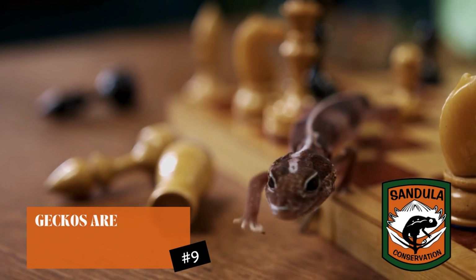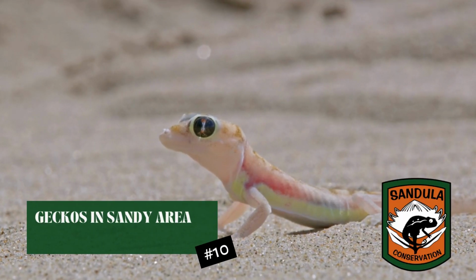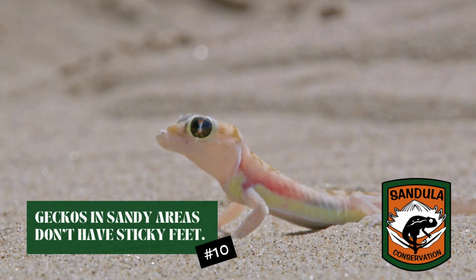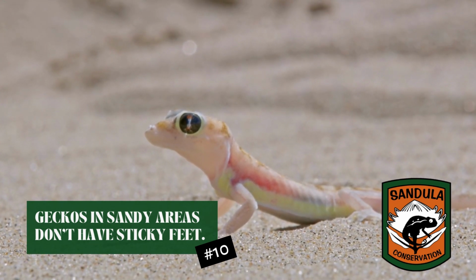Now, everyone thinks geckos only come at nighttime. No, we get them active during the day and night, depending on what gecko it is. And also, geckos that live in the desert, sandy areas, they don't have the little sticky feet. These little guys will run around in the desert, and if they had little sticky feet, they would get sand between their toes all day. So that's why they don't have that, all right? So mainly our geckos are the sticky ones that we get on the roofs and all over the place.